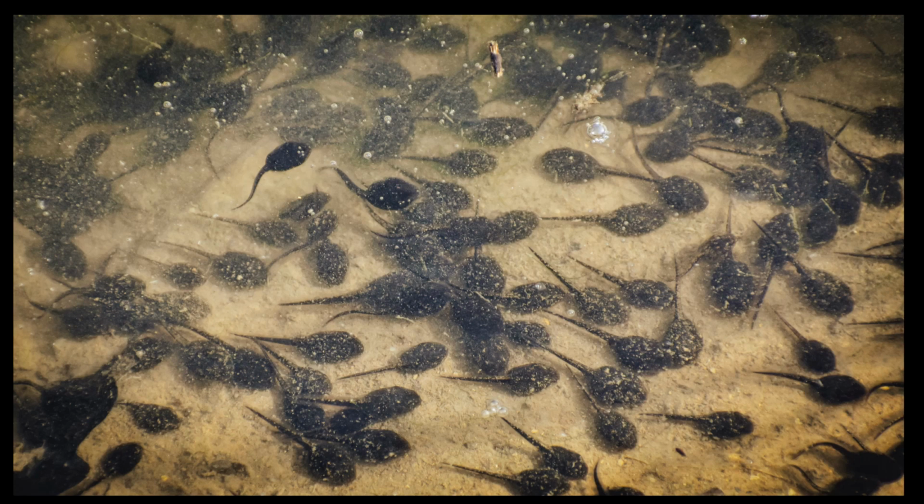Some frogs even lay their eggs on leaves that overhang water, so that when the eggs hatch, the tadpoles can drop into the water below. Once the eggs hatch, the tadpoles will begin to feed on algae and other small organisms in the water. As they grow, they will develop legs and lungs, eventually transforming into adult frogs.